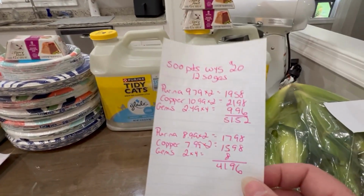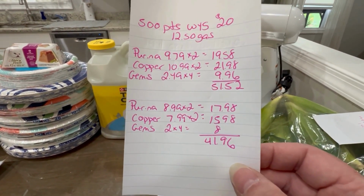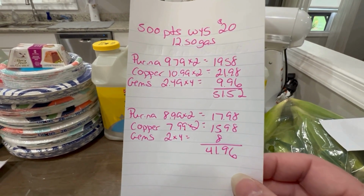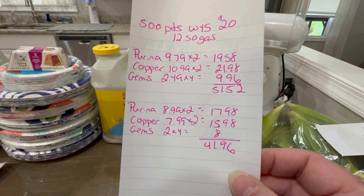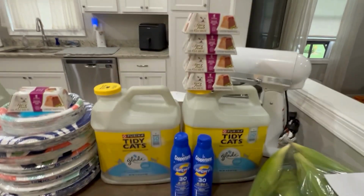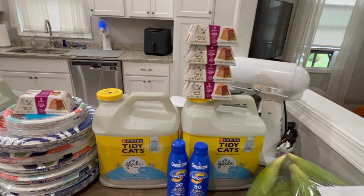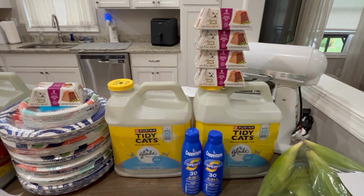The litter is on sale for $8.99 a piece, so 2 would be $17.98. The Coppertone, whichever ones you pick out, are $3 off this week. The ones I picked out are $7.99 a piece, so 2 cost me $15.98. And the Gems are $2 a piece, so 4 cost me $8. So $41.96. I'm doing the deal twice so that I can get back 1,000 points or $25 in free gas.